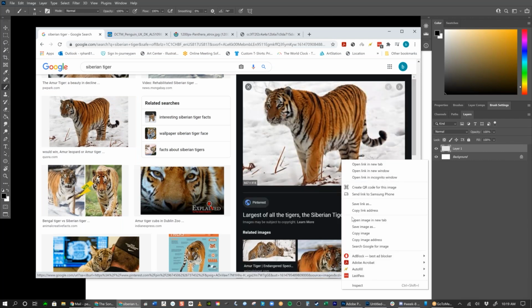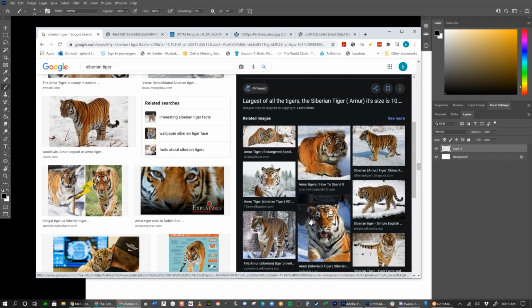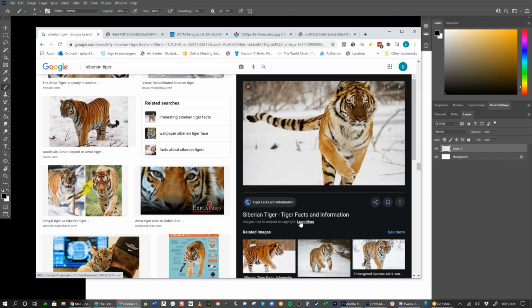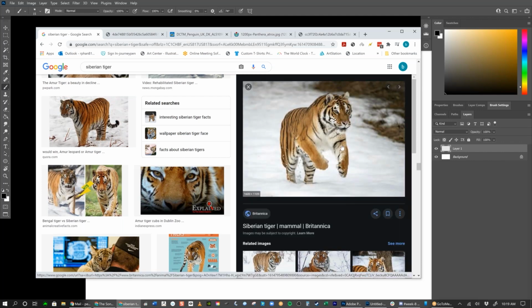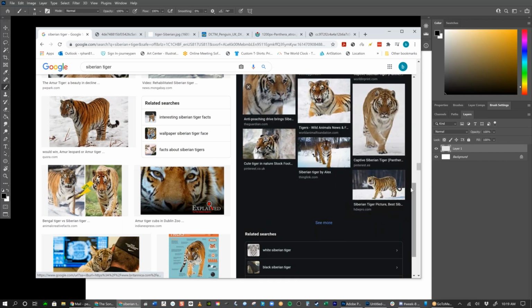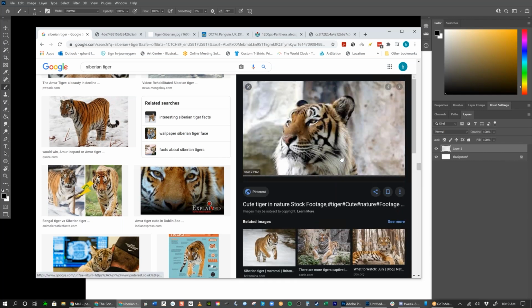Let's see, let's just pull this one for now. Kind of like these ones also with a bit of action and movement. There, that's pretty good. And then one last one, which is a side view. Nice head study.